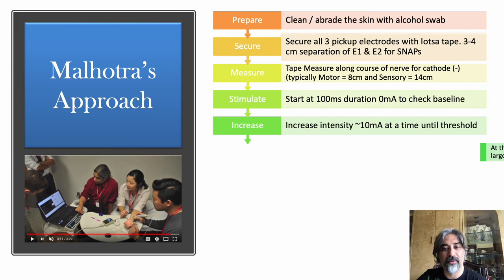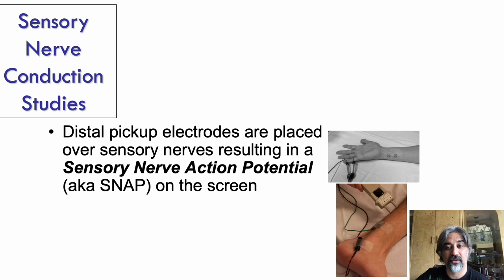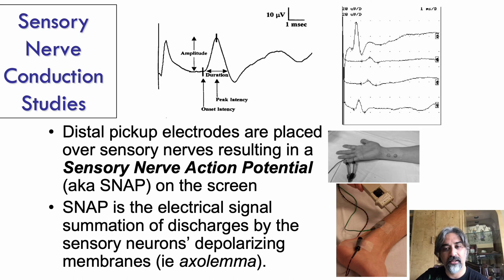When the pickup electrodes are picking up over sensory nerves, we call it a sensory nerve action potential, or SNAP. The SNAP is the sum of the axolemmal depolarizations under the electrodes. It has an amplitude, onset, and peak latencies, which we measure and analyze, and here are a few more.